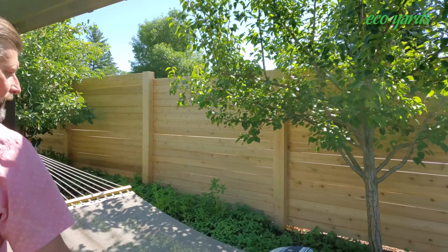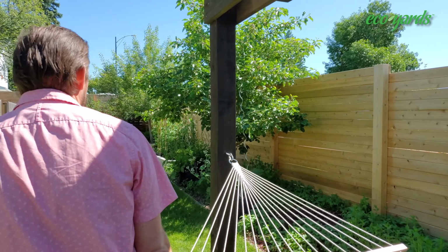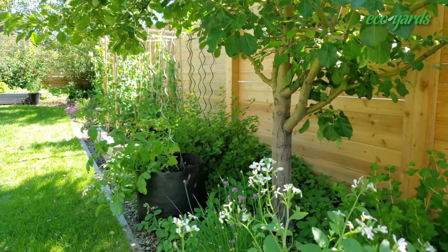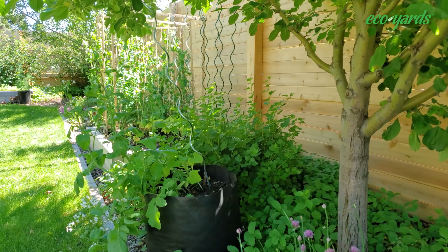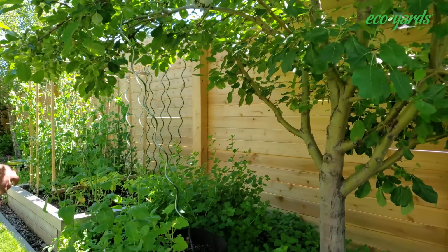Pear tree shading the hammock stand. All that ground cover is wild strawberries. We've got gooseberries here underneath the apple tree, chives. We've got more squash and radishes growing.